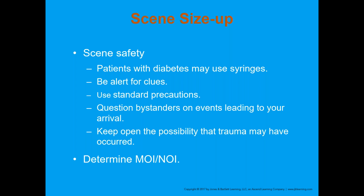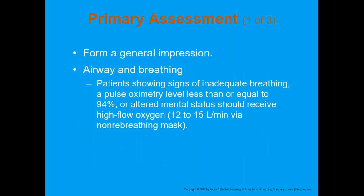We have to rule out the regular sort of causes of our altered mental status, and checking this patient's sugar is going to help us rule in and rule out what the most likely primary cause of this problem is. Always going to start with our primary assessment: airway, breathing, and circulation. Airways need to be open, clear, and secure to be called patent. If my patient is unresponsive, is his airway patent? If he's unresponsive, no.